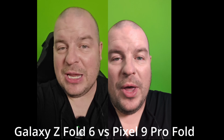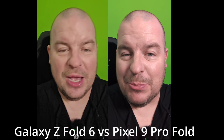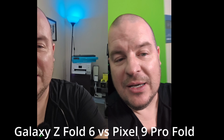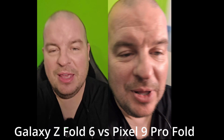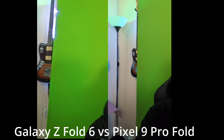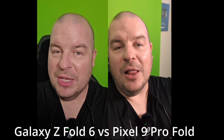Right off the bat, we're gonna do a video test here. This is the front inside camera of the main display on both. I recorded them separately, so that's why they don't really match up. But for me, I thought that the Galaxy Z Fold6 looked a lot better than I thought, but the Pixel 9 Pro Fold was sharper looking overall when I look at my skin tone.